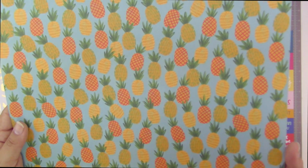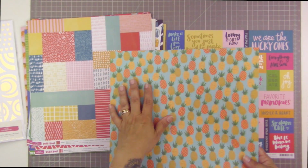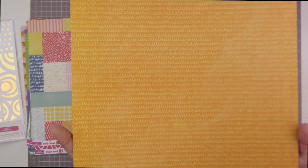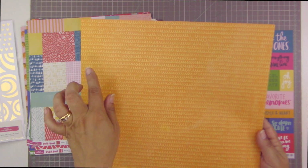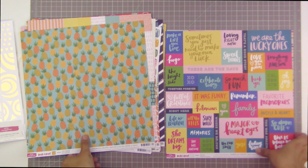So that's really fun to have. I like that they're small pineapples, so you could actually use this as a pattern paper and still appreciate the fact that they are pineapples. The other side is a beautiful pattern. And it's just scribbly lines, but I just love the coloring. I love how the background is this beautiful deep golden color, and then the scribbles are a lighter yellow. So pretty. Love that tone-on-tone look.